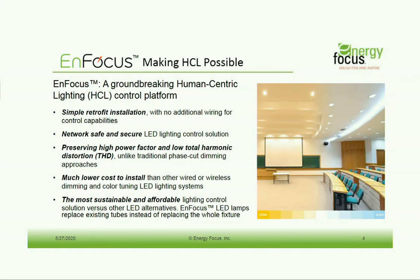And one of the biggest breakthroughs here, really the biggest breakthrough, is preserving power factor and the total harmonic distortions. When you incorporate this, that can be disruptive. Let me just say a word or two more about that, and why that's important.